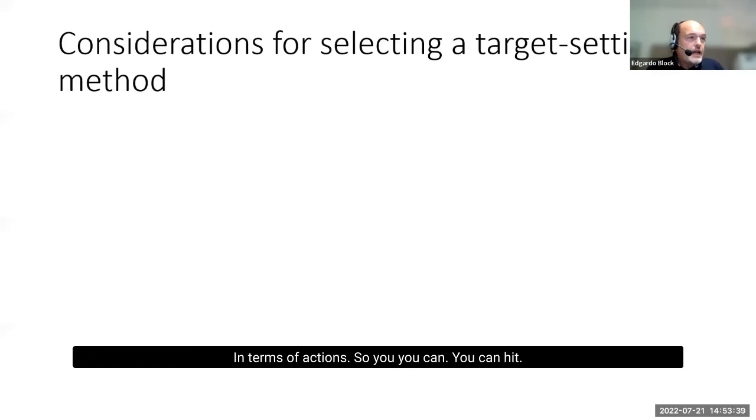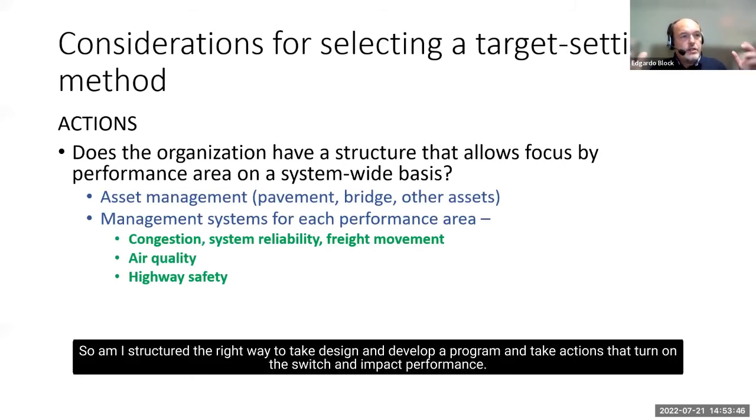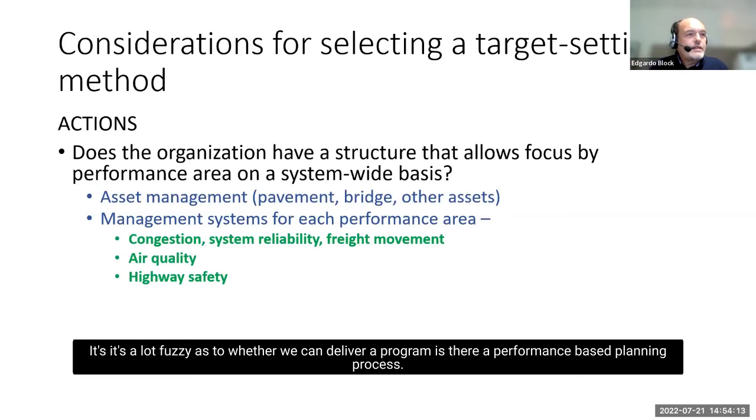In terms of actions, the key question is, what can I do? Am I structured the right way to take this on and develop a program and take actions that turn on the switch and impact performance? Is there an asset management program in an organization that has it explicitly listed? That is true in our case for pavement and bridge. There are programs in other areas, but for congestion, system reliability, and freight movement, it's a lot fuzzier as to whether we can deliver a program.